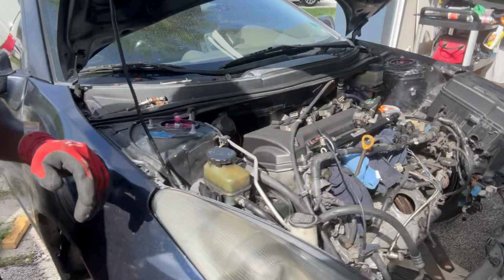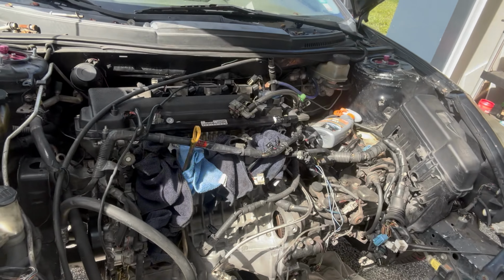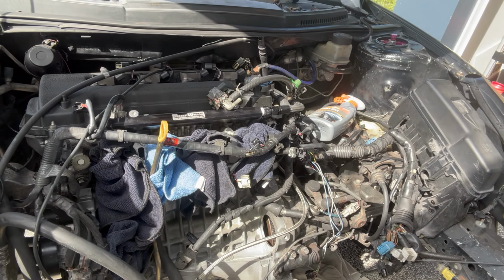All right, we're back. Update a couple days later. Engine is still in there, as you can see. I have blocked the intake up. We still have a couple more things to be done. You can see I'm sweating. Everybody knows it's very, very hot outside right now.